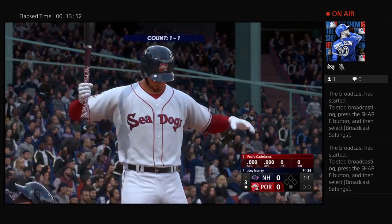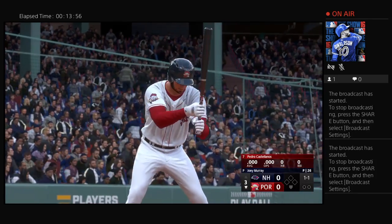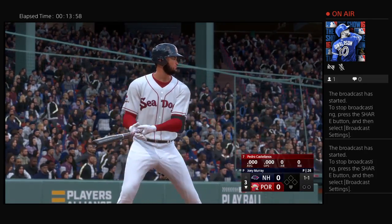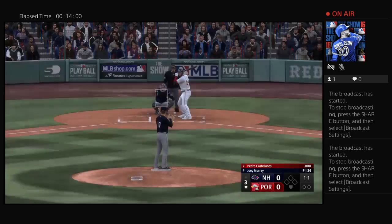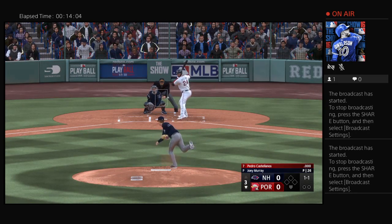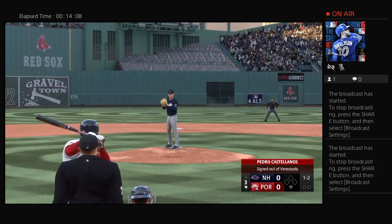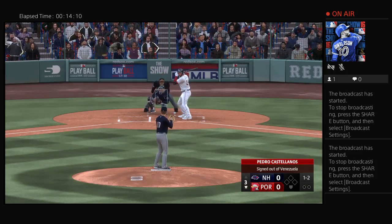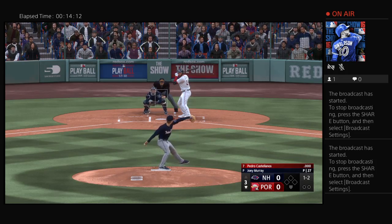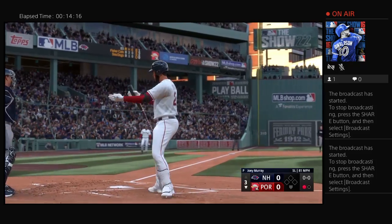Back here at Fenway Park, bottom of the inning, digging in, number 24. Next offering is in for a strike. And here it comes. Swings through that one. It's a strikeout. And 1 out now.